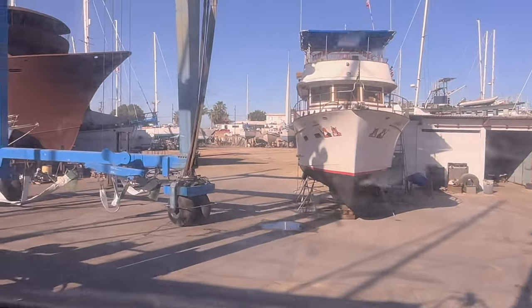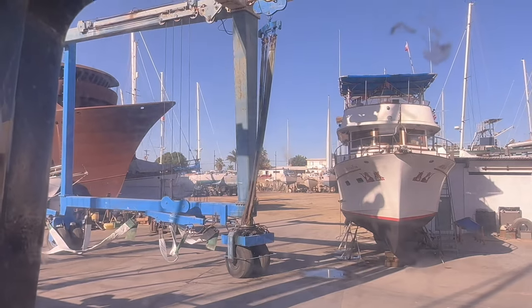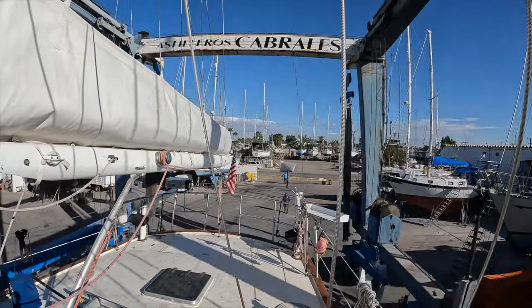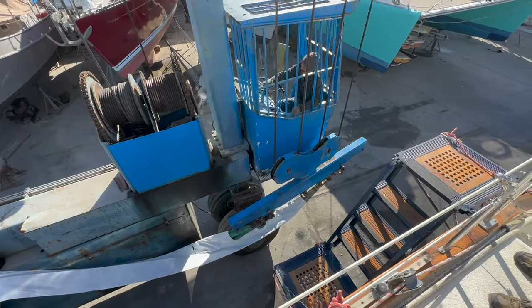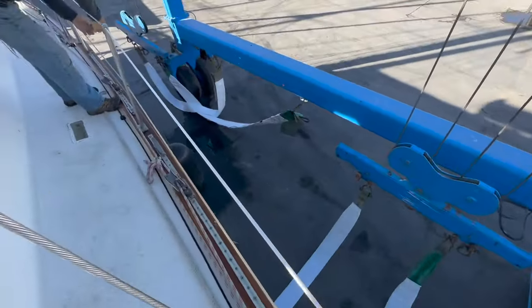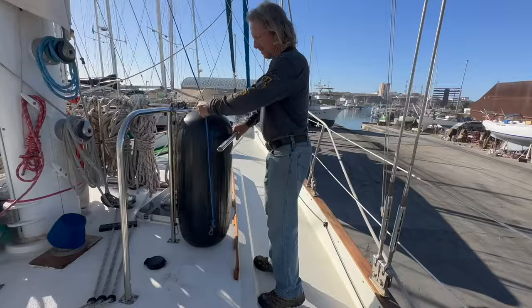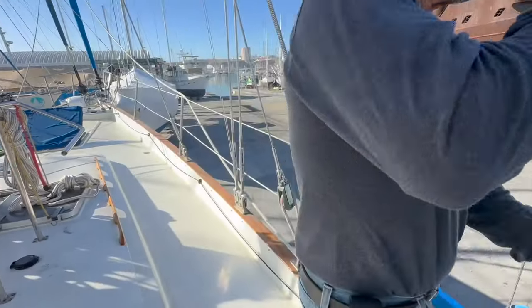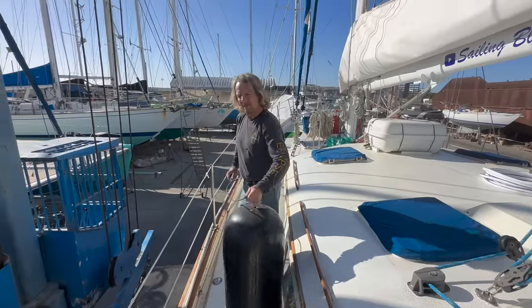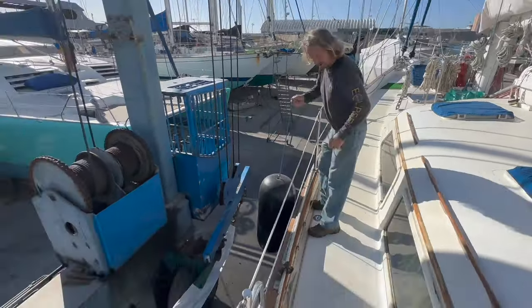Do you hear that? That is the sound of the lift coming our way. Today is the day, you guys. I'm so excited. I can't believe it. I can hardly believe it's been 6 weeks and we are about to splash. How are you feeling right this minute? It's gonna be a good day. It's gonna be a good day today.